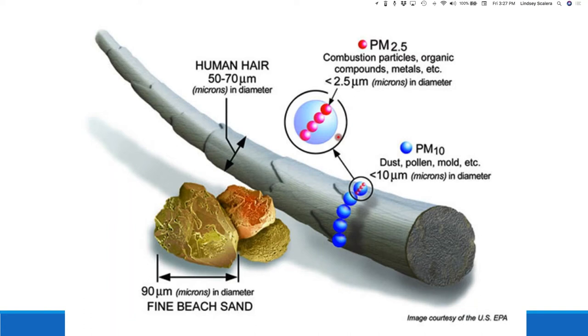So it's about 1/20th the average width of a human hair, and it's particularly toxic to humans and responsible for most of the public health burden from air pollutants. And that's particularly an economic term due to the healthcare costs and the lost school and work days. So next slide, please. All right, well, I'll keep talking about particulate matter while she's getting that going.